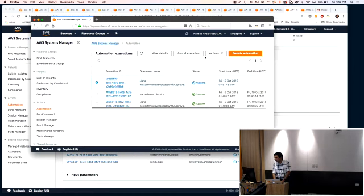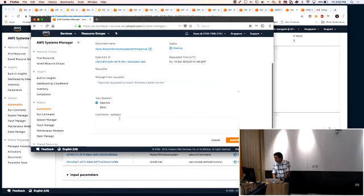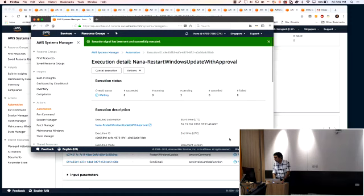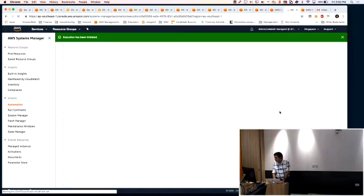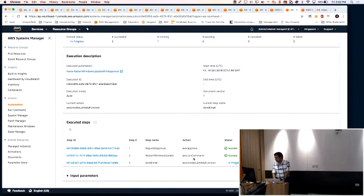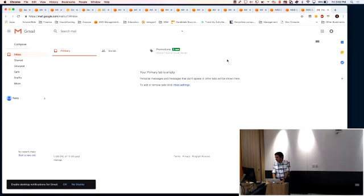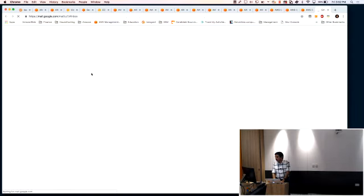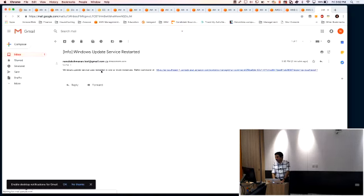So this is waiting. I say approve or deny. I say approve, submit, and once this approval is done, you'd find that this execution proceeds. It executes the document and basically sends out an email. So you could see it sends out an email here saying, hey, Windows update service was restarted, right?